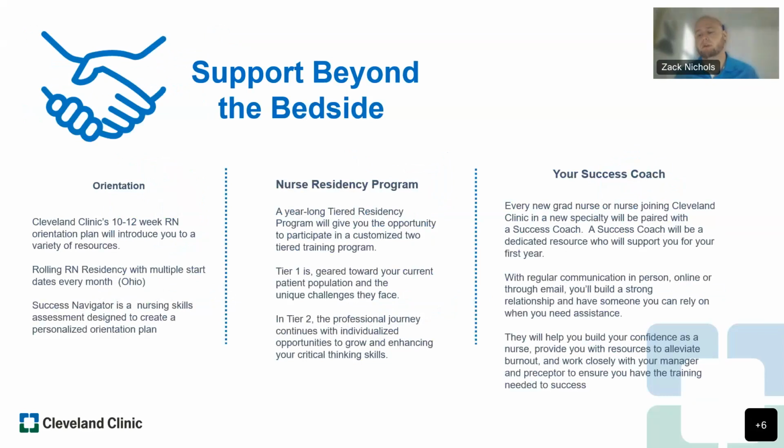In terms of our RN residency, this is for new graduate RNs, and essentially your first year with us as an RN is going to be in our RN residency. It's not like it's a separate application, as some people ask. If you're a new graduate RN, everyone starts with a 1 year commitment. And again, the residency is designed to set you up for success. So how do we do that?